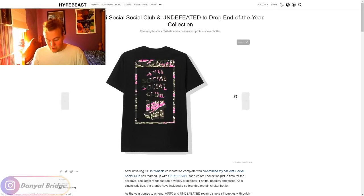With shirts as well, the shirts usually drop for around 48 USD with collaborations. It's hard to make that call with Undefeated though, because Undefeated might bump up the price of all these said pieces. Like when I said the hoodies are 88 USD for a collab, that's like a BT21 or a Hot Wheels collab. But with an Undefeated, I'm worried that Undefeated might just bump it up that little bit more. It's hard to make that call without actually knowing.